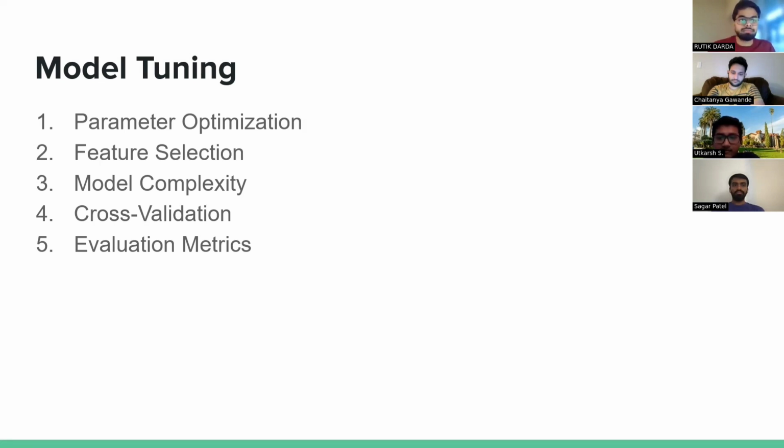And for evaluation metrics, our focus was not just on accuracy, but also on precision, recall, and the F1 score. These metrics provided a more holistic view of the model's performance, especially in handling imbalanced classes. We also used the ROC-AUC curve as a comprehensive measure to assess the model's ability to distinguish between classes, which is crucial in a recommendation system.